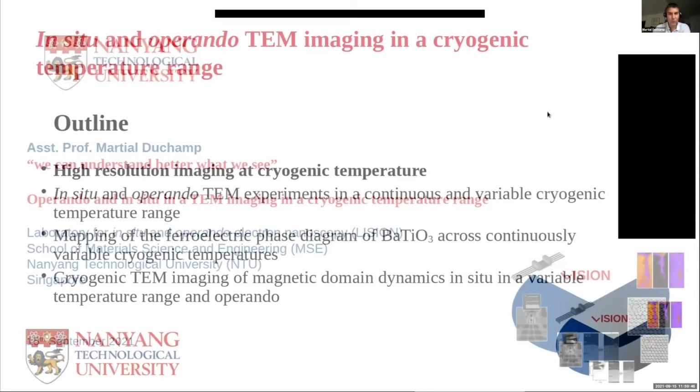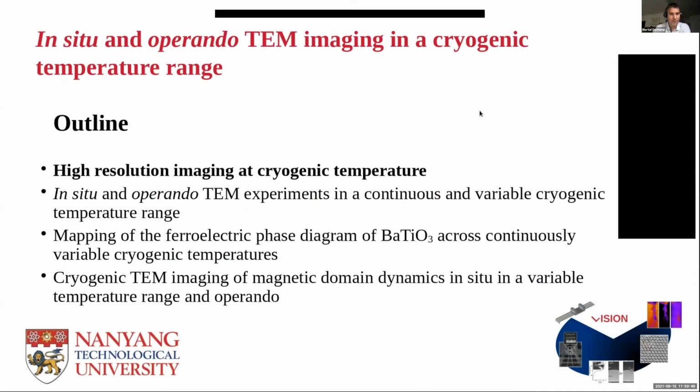So the four topics that I will be presenting today are the following. First I will talk about high resolution imaging at cryogenic temperature that we can do at NTU. Then I will present mainly the setups that we used to do the in-situ and Operando measurements and the capability of the setup in terms of controlling the temperature continuously, as well as applying electrical stimuli at the same time. And then I will be presenting two examples of materials studied with this system. The first one will be the ferroelectric BTO material, and the second one will be the YAG ferromagnetic material. So let me start.